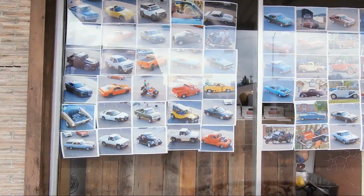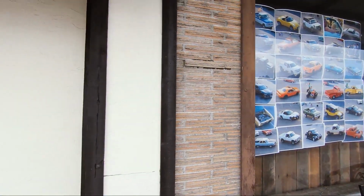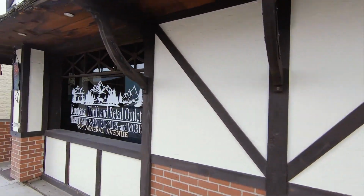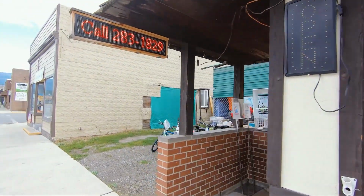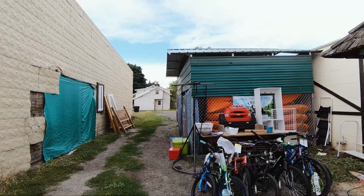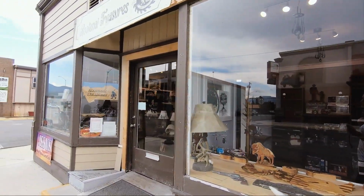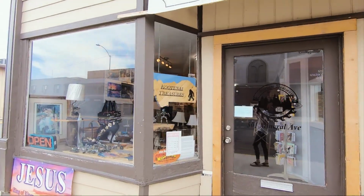I wonder if they have a car show downtown, or had it recently. Okay, another thrift store. Lots of thrift stores down here. Kootenai Thrift and Retail Outlet. The nice thing in Montana about thrift stores is you can pick up some sporting goods equipment pretty easily, and it's expensive when you move here to get all of that stuff. So definitely check out thrift stores for that.